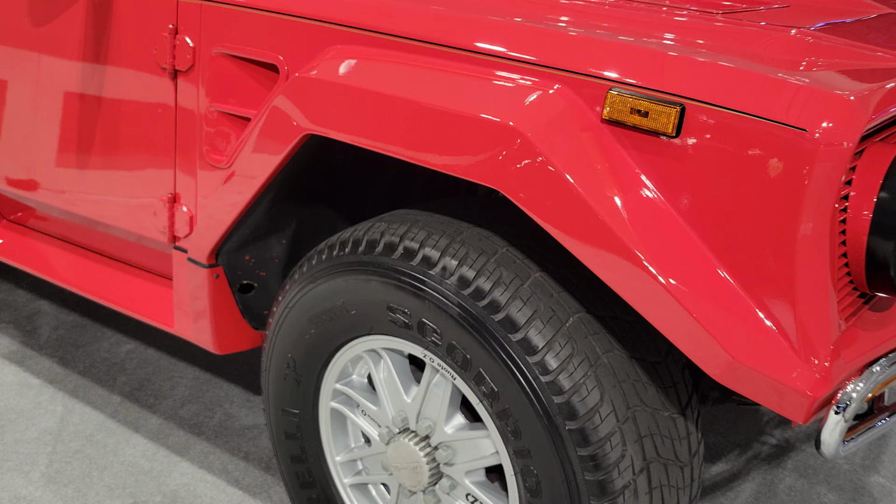Some birds just flew into the auto show. There you go. That's a look at the exterior and the interior of the Lamborghini LM002. Maybe we'll get a little bit of a look underneath the car. Bash plate right there. Not sure if that is original or not.